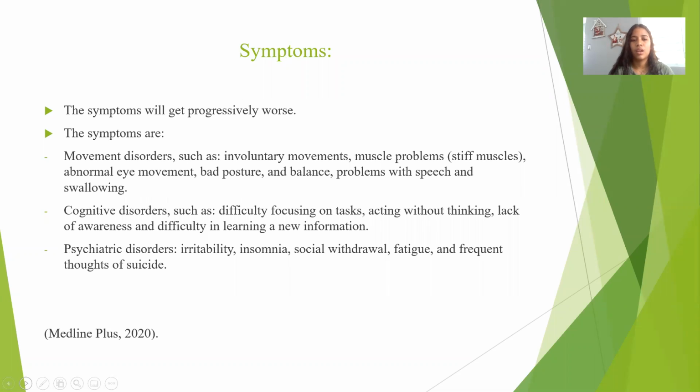Symptoms. Symptoms will get progressively worse, and they're characterized as movement disorders, cognitive disorders, and psychiatric disorders. Movement disorders are involuntary movement, muscle problems such as stiff muscles, abnormal eye movement, balance, and problems with speech and swallowing. Cognitive disorders will be difficulty focusing on tasks and learning new information. Psychiatric disorders will be irritability, insomnia, and frequent thoughts of suicide.